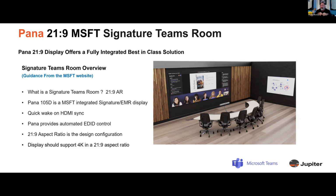Jupiter and our original Panda series of products, we worked hand in hand with Microsoft to make sure that we brought out all the needs that customers would want for a conference room environment. Let me say that again. When we worked with Microsoft, we worked to make sure that we could bring out all the things that they needed for a conference room environment, right? We didn't just go, hey, cool, we can cut a piece of glass 21 by 9. We can do that. Duh, let's throw that up there. No, anybody can do that, right? And unfortunately, they don't do it very well, but anybody can do that.